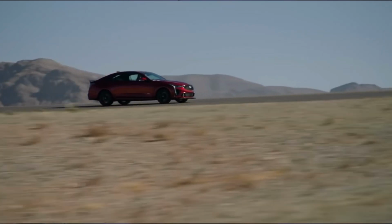The only thing is they don't offer it on the CT4-V Blackwing. It gets 14.96-inch rotors up front and 13.4-inch rotors out back. Still, pretty good sized brakes, and you have to take into account that the 4 is more along the lines of a 3 Series BMW size, and the 5 is more along the lines of a 5 Series. So it's enough stopping power for that car.